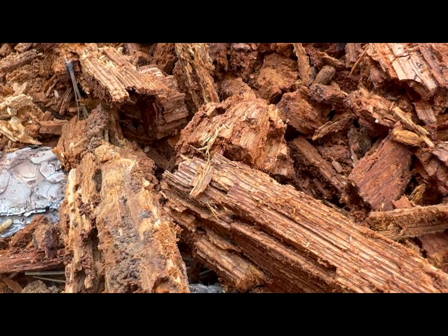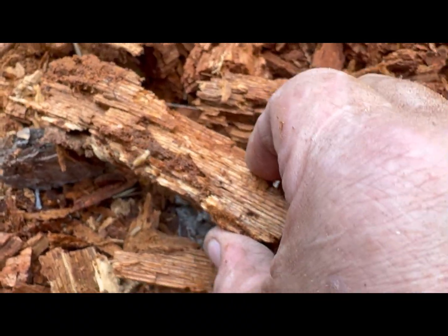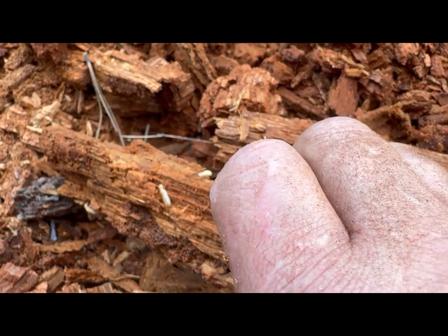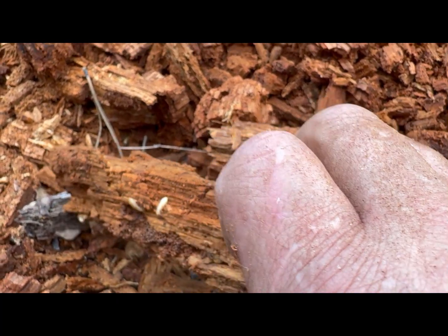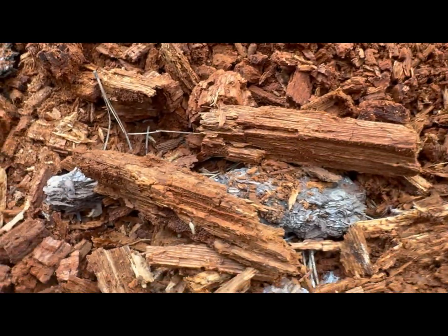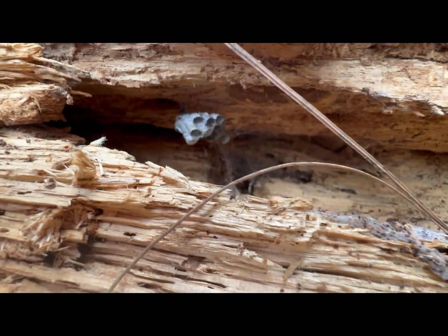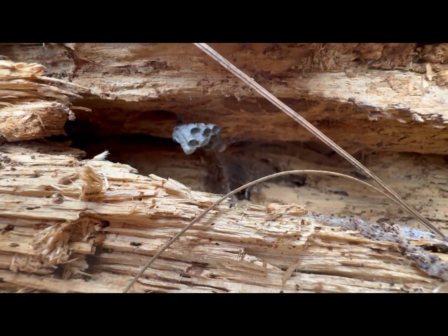Well, I did manage to find some termites. You can find termites that are big enough, they'll make decent bait. Although, I wouldn't let them loose in your house. I may have found something here that was usable for fish bait.